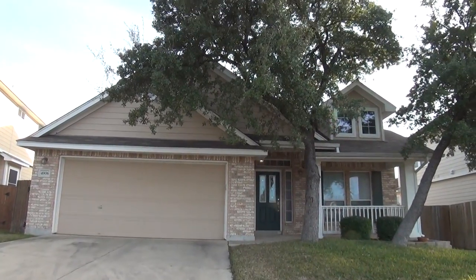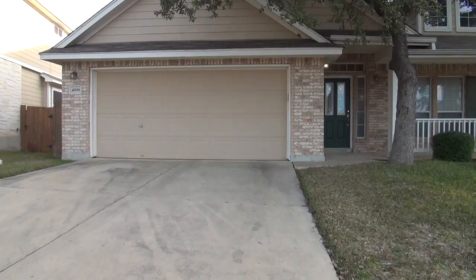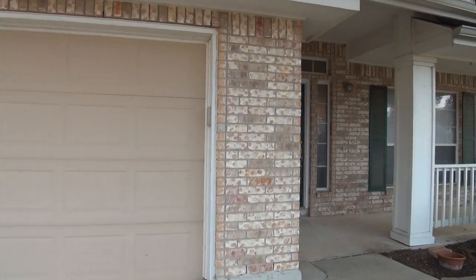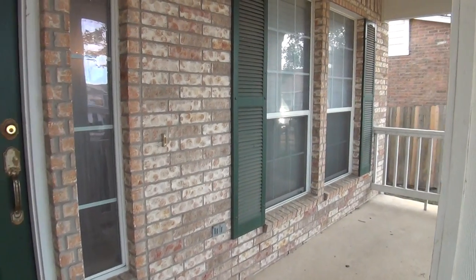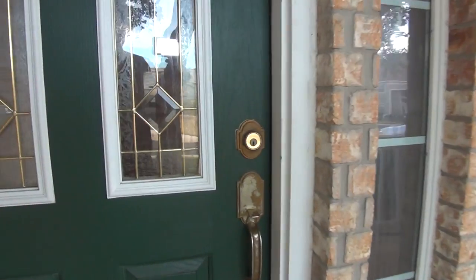We got some very nice mature trees here in the front. Two-car garage. The house itself is a three-bedroom, two-bath. Square footage is roughly 2,216 square feet, so quite large for a one-story home. We've got the front porch area here, so you can put some chairs and relax in the afternoon.